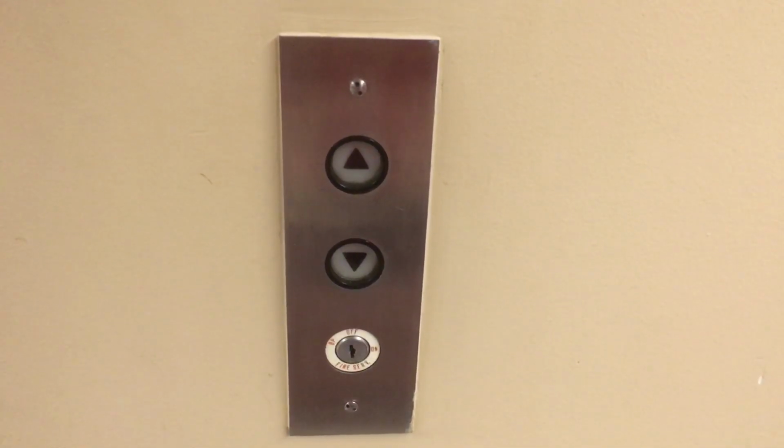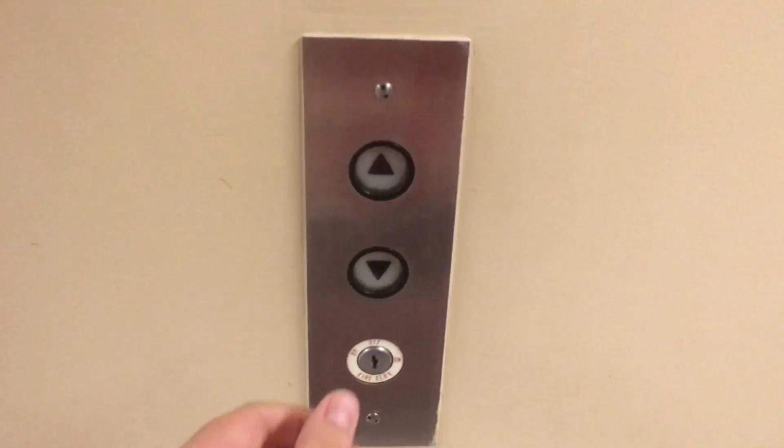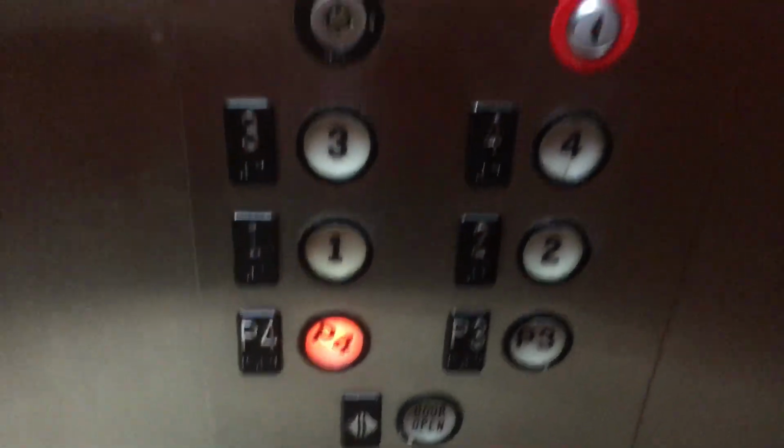These are the elevators at Trimont Plaza, the lobby elevators in Grandview, Pittsburgh, Pennsylvania. These are old 1980s Westinghouse elevators. Go down to parking level 4.